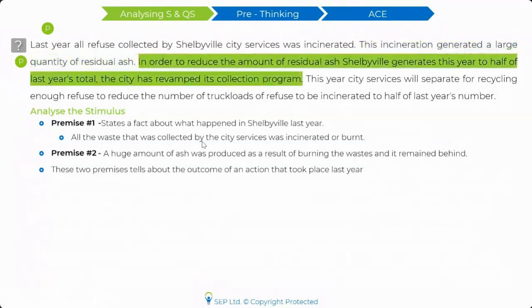In order to reduce the amount of residual ash Shelbyville generates this year to half of last year's total... Now that's a long portion, and it starts with "in order to." So clearly here we are talking about a particular objective. The objective is to bring down the amount of residual ash Shelbyville generates this year to half of last year's total. So last year a certain amount of ash was produced, and the aim is to bring down that amount to half this year.